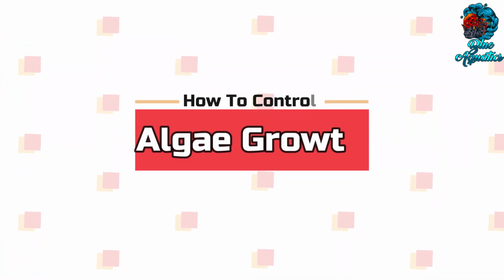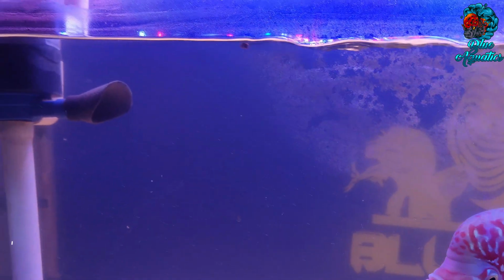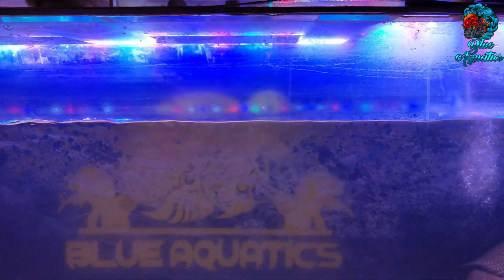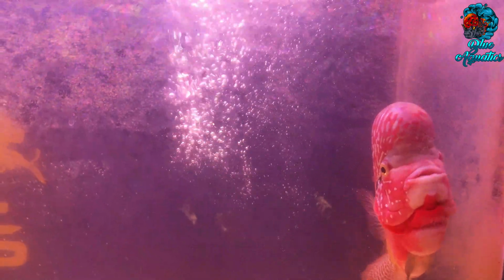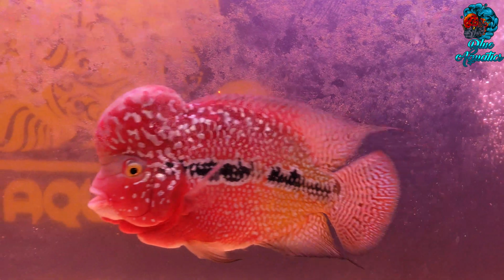How to control algae growth in aquarium. Friends, when you have an aquarium, facing algae becomes an inescapable part of the hobby. Algae isn't necessarily harmful. It's instead a natural phenomenon that indicates a balanced and healthy aquarium. At times, algae becomes a nuisance when it starts to bloom uncontrollably.